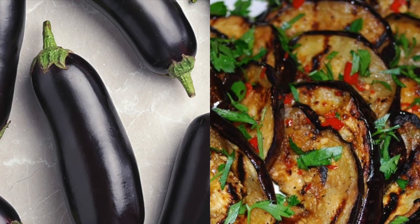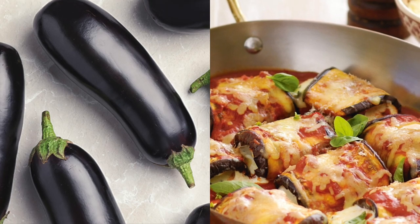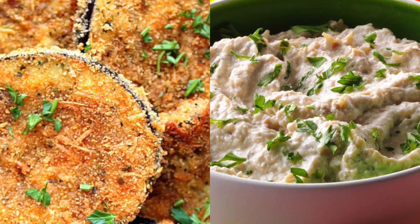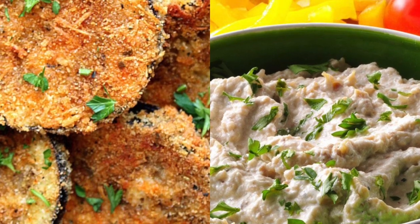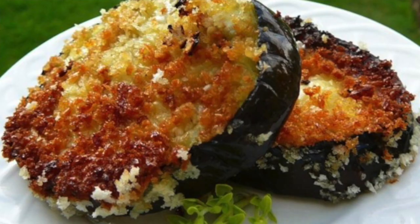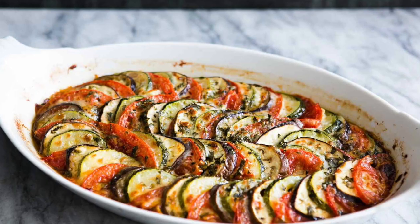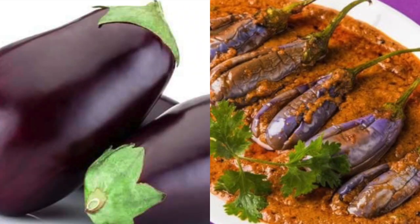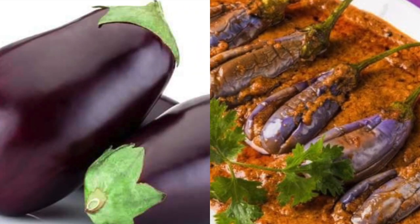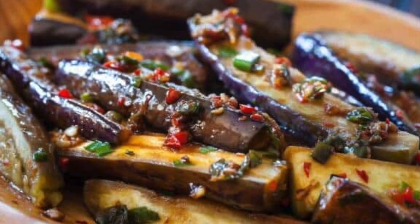The best part of this vegetable is it's a multitasker that can take on many different and delicious forms. It can be grilled, roasted, stewed, sautéed, or even fried. Eggplant works in everything, be it Italian to Asian recipes.